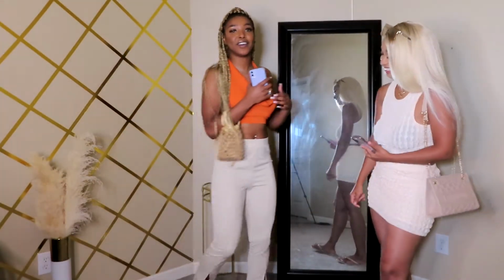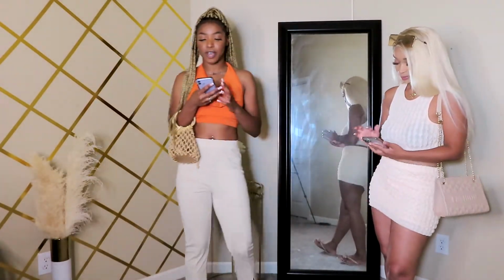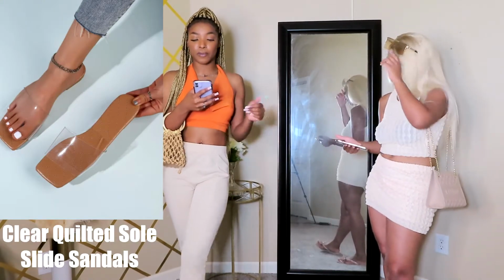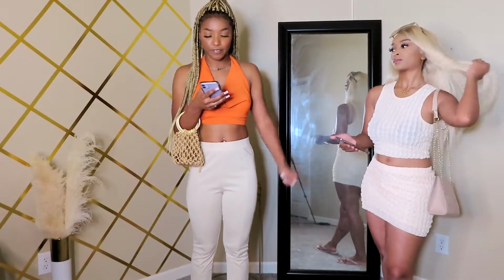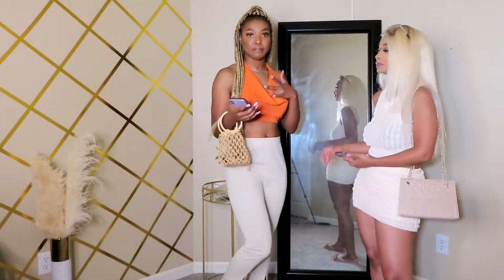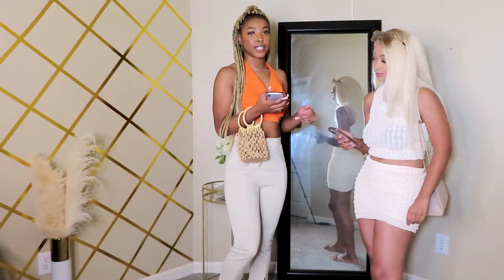Okay, yeah. And then I have on these clear sandals that I also got from Shein. They're the clear quilted sole slide sandals that were $11.44 after and size 9. So the pants are size 6. This is a medium.